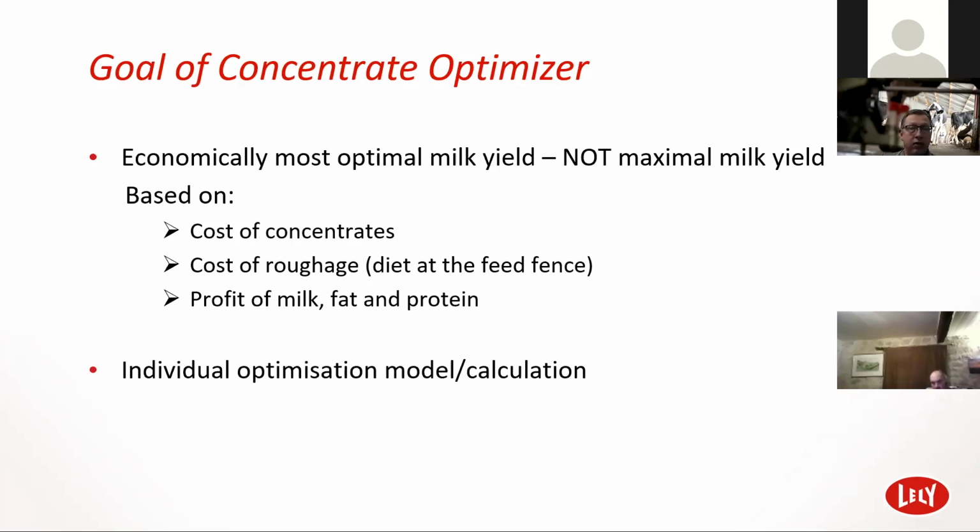What it then will do is put the individual optimization model in place and do a calculation. It's not a straightforward calculation. It's also working with models, looking at cow behavior, making sure that the cow is all right, and that we are not bringing her yield down or making her lose condition to that effect.